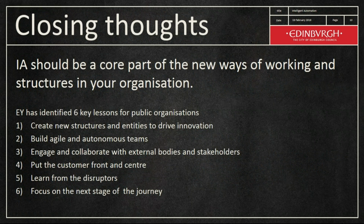So I would say the last 12 months have been extremely demanding, and the learning curve across the board has been really steep. With some frustrating delays and some difficult circumstances, we've managed to succeed in delivering a program of work that is bringing real benefit to the council. And I can say with all honesty that intelligent automation should be a core part of new ways of working and structures in our public organisations.